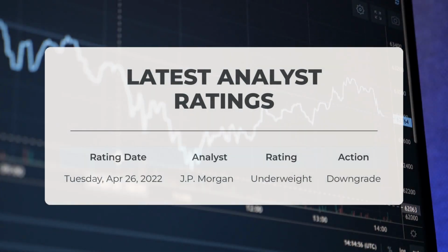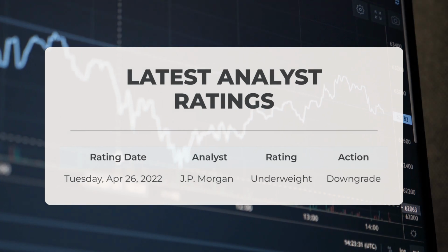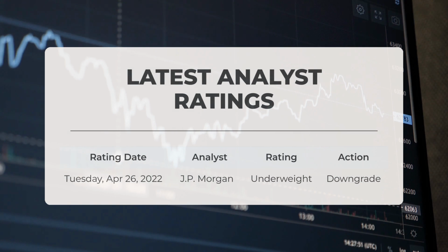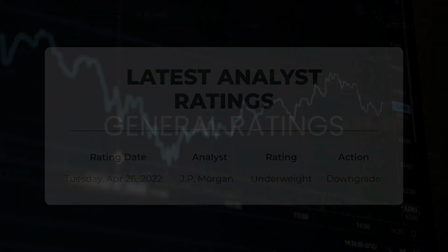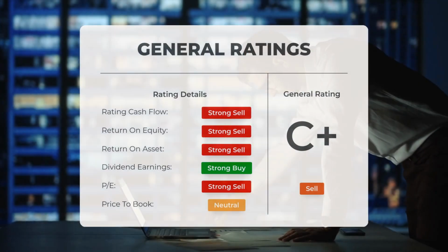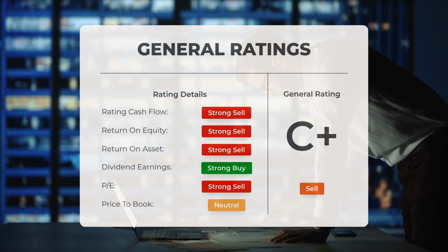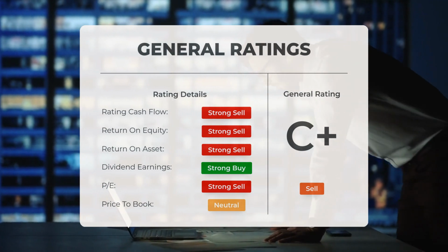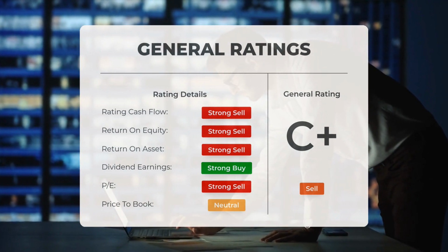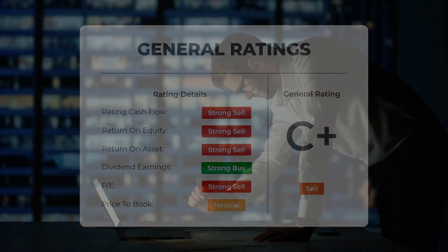Analyst ratings. On Tuesday, the 26th of April, 2022, it was reported that JP Morgan assigned RR an underweight grade, accompanied by a downgrade action. Analysts have assigned a general sell rating to Richtech Robotics stock. They classify the price-to-earnings ratio as strong sell and the price-to-book ratio as neutral. Regarding return on investment, the analysts have also given the stock a strong sell rating.